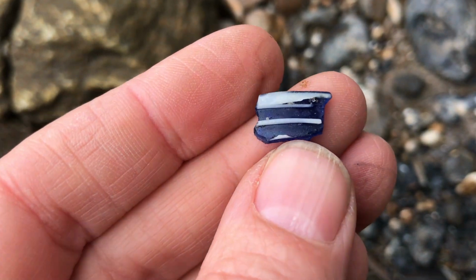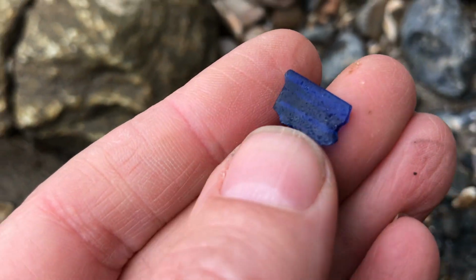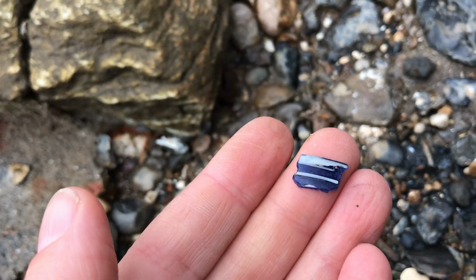Anyway, old glass with age. I'm gonna ask my friend Florrie, because she knows a thing or two about glass. Look at that pitting in there. I think that's a beautiful piece of historic glass, so that is why I've kept that tiny fragment, and onwards we go.